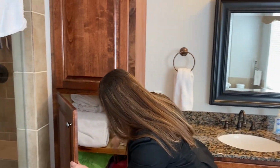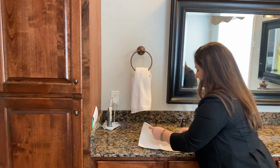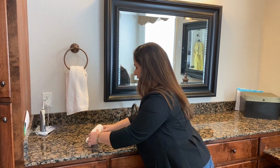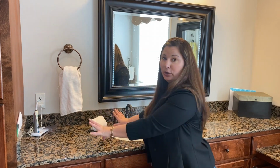I'd probably come in here and just set my little sink up, something like that, maybe with a bar of soap. Like I own a bed and breakfast or Airbnb. Make it look so inviting like that.